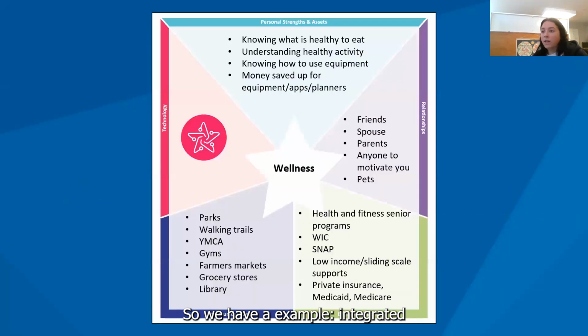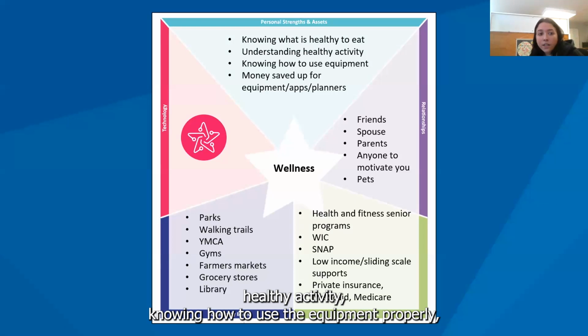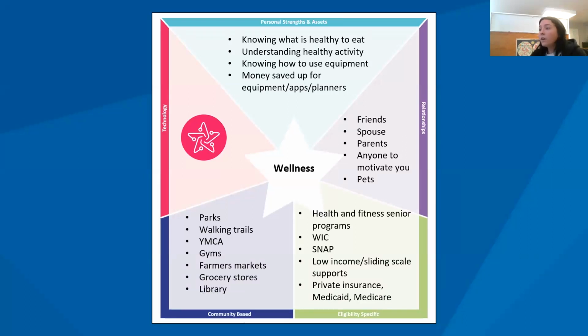So we have an example integrated support star for wellness. So for personal strengths and assets, that would be things like knowing what's healthy to eat, understanding healthy activity, knowing how to use the equipment properly, having your own money saved up for equipment or apps or planners.